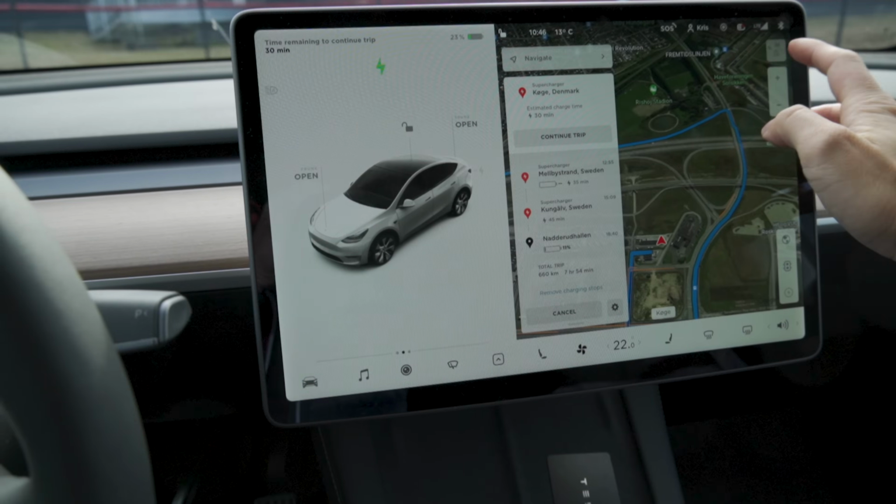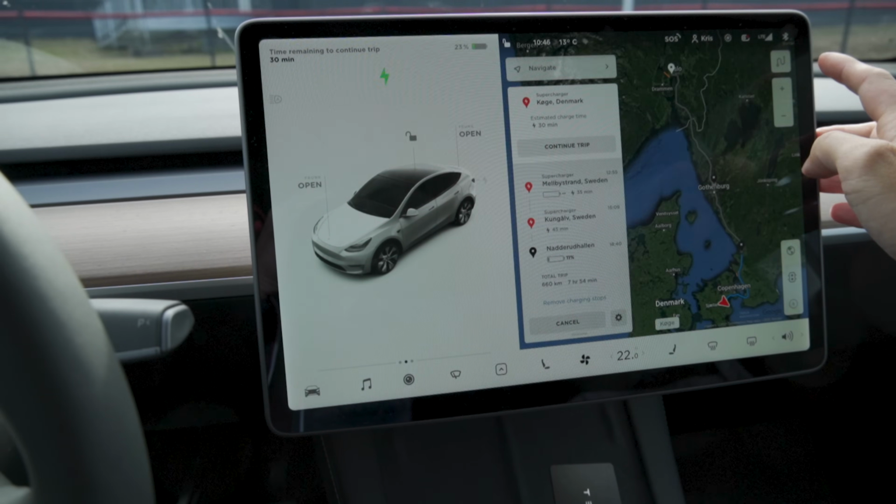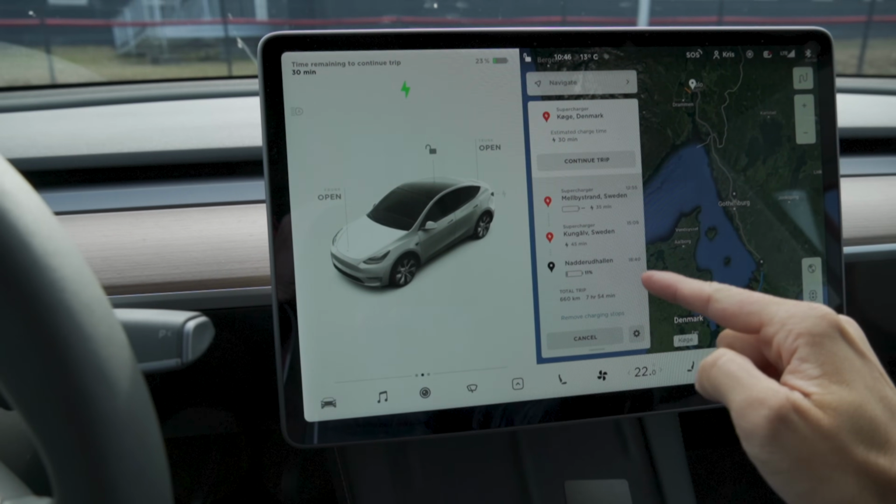And now finally, since we forced the car not to take the ferry route, and I put our final destination into the trip planner, we now have all the charging stops set. So we're gonna charge here for another 25 minutes, 35 minutes in total, and then the next charging stop should be in Mellbystrand as on the way down, and then the last one should be in Kungälv in Sweden as our first charging stop on our way down.